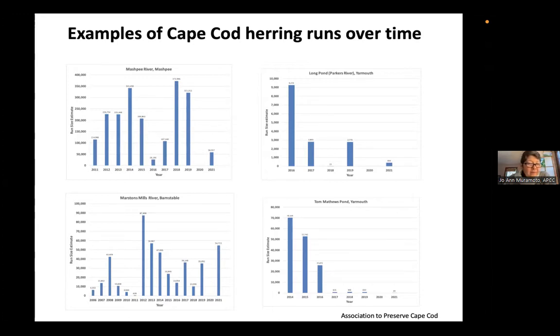So I want to point out these numbers in the Mashpee River and Marston's Mills River are kind of stable over time within an up and down pattern, but they have not really increased or recovered back to the levels that are estimated for the early 20th century.